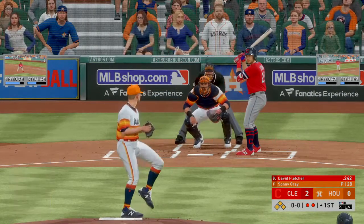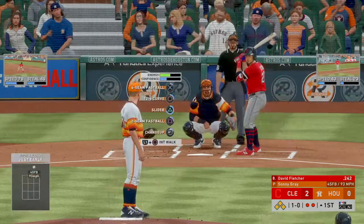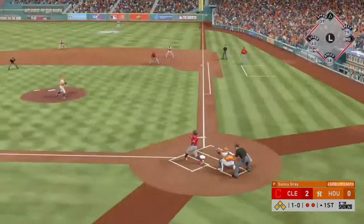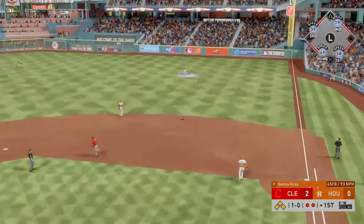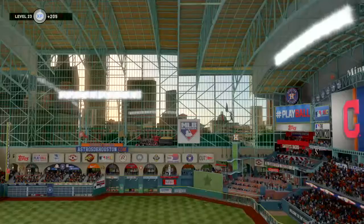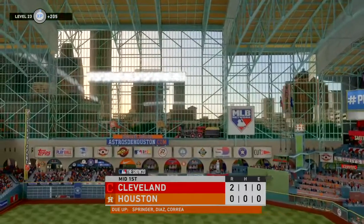Batting now in the box, David Fletcher. Another first inning RBI opportunity for him here. Ball 1 to start the at-bat. Skied into very shallow right. Diaz is there, and he puts it away as they're able to escape with only limited damage on the scoreboard.